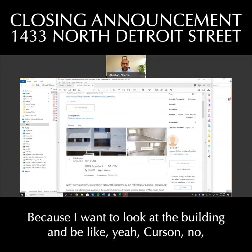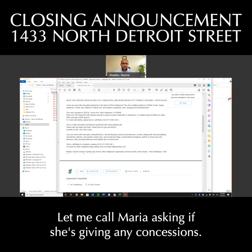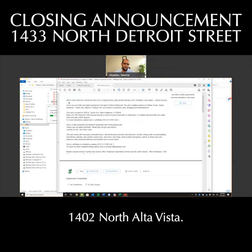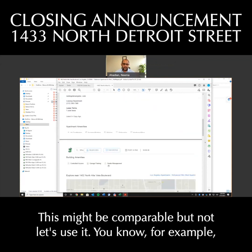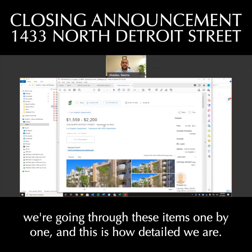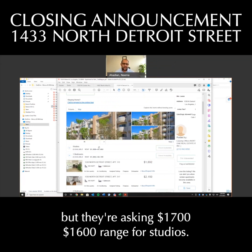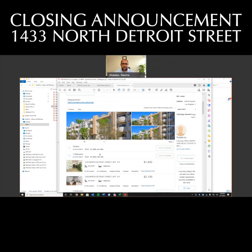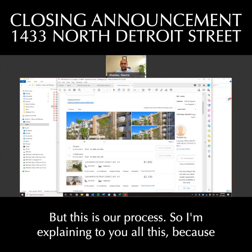Because I want to look at the building and be like, yeah, Curson, no, not so comparable. Oh, this ownership, I think I know him. Let me call Maria, ask, are you giving any concessions? 1402 North Alta Vista. This might be comparable, might not. Let's use it. For example, we're going through these items one by one. This is how detailed we are. This property, too many amenities, too large, but they're asking 1,700, 1,600 range for studios. Can we get 1,700 for a 1 bedroom? Maybe. We don't have any amenities, but this is our process.